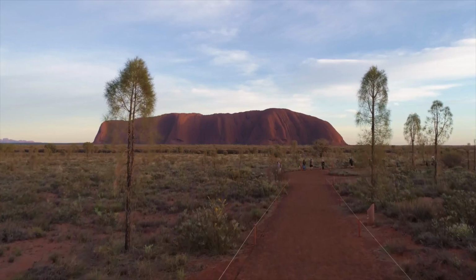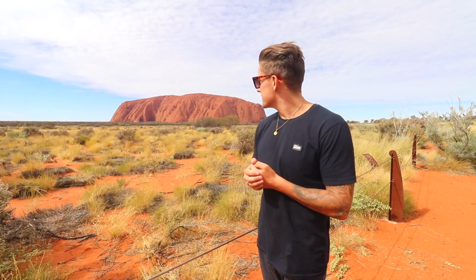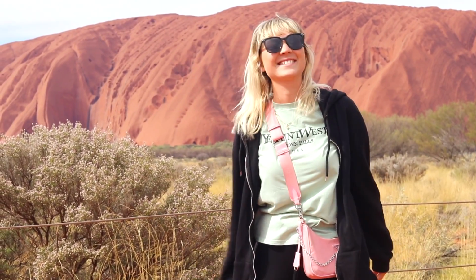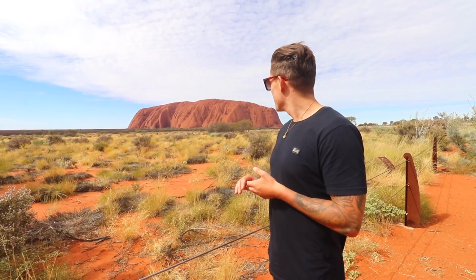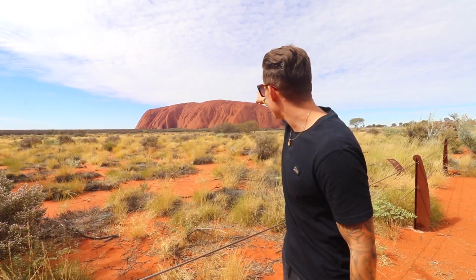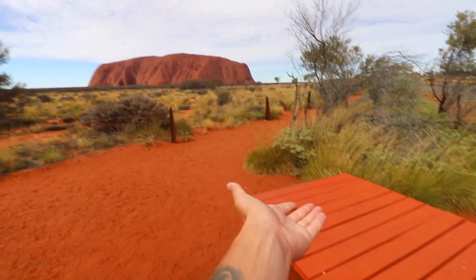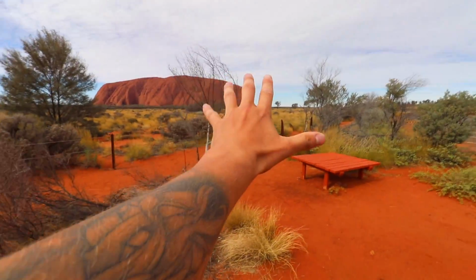Wow, wow, wow, this has to be the best view you're going to get of Uluru, and it's crazy to think that a non-Indigenous person hadn't actually come here until 1873 when William Gosse discovered this incredible land. Honestly, photos don't do it justice. You need to come here and see it for yourself. I still can't believe that it is higher than the Eiffel Tower. Wow, these are the moments that you just sit down on your little bench and take it in. Apart from these flies are crazy.